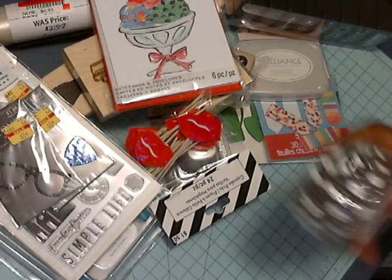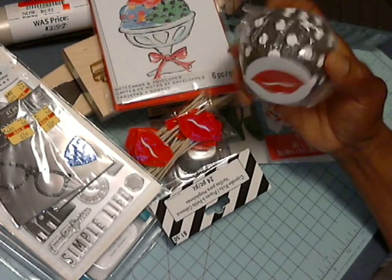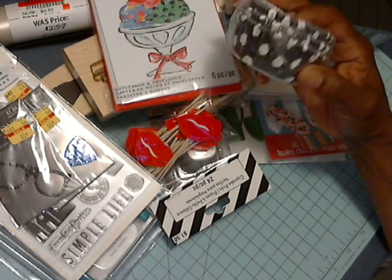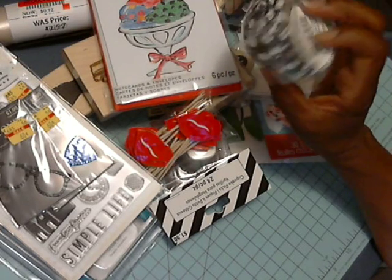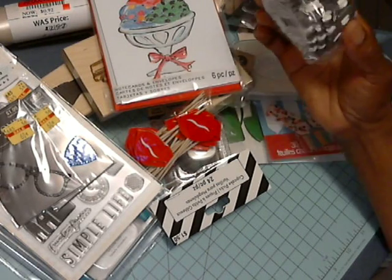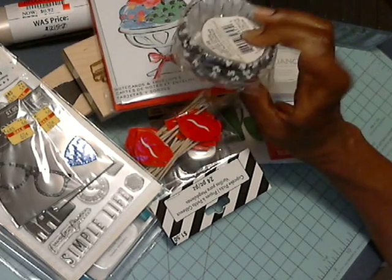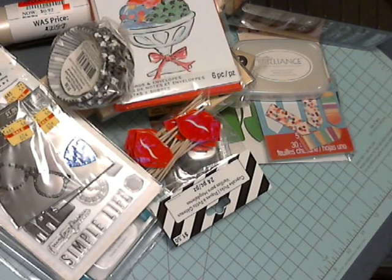Let's see, what else did I get? Oh, found these polka dot cupcakes with the lips on it. I don't know if I'm going to use them for flowers or to make my cupcake soaps. Maybe I'll see what I'm going to do with them. So that's some of my Michaels. I think I have one more.